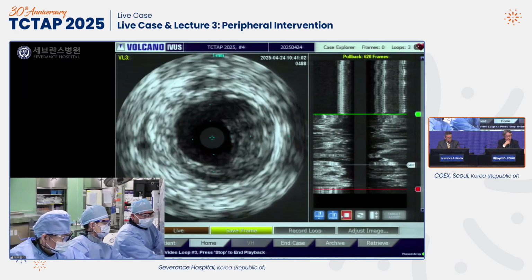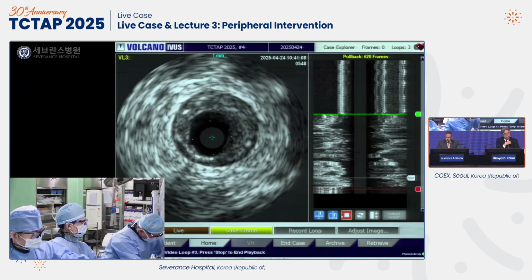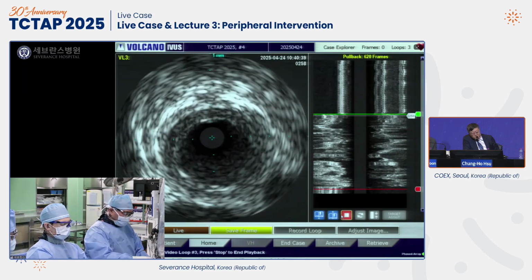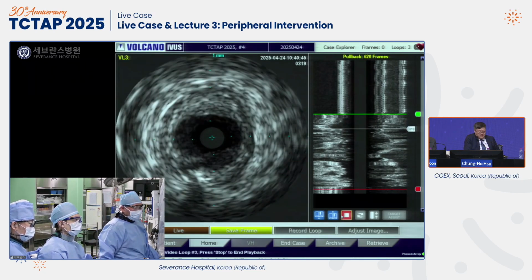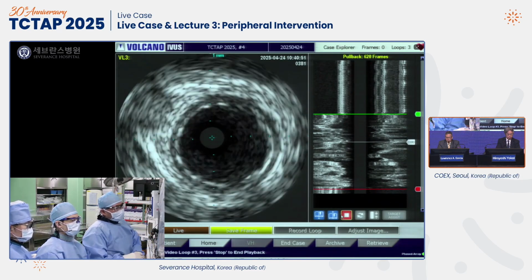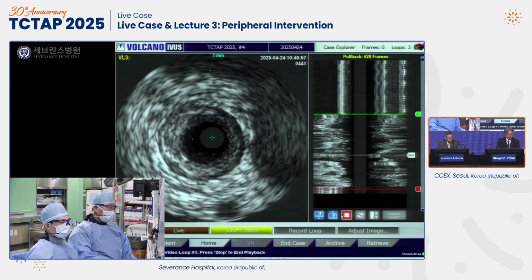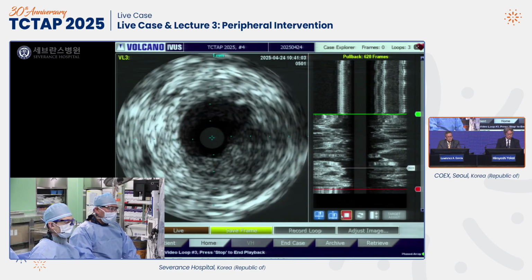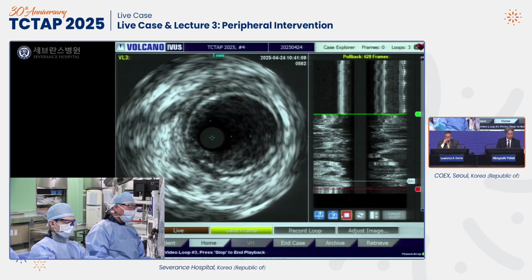So after seeing this, do you have any recommendation? Dr. Su, do you have any recommendation for the hematomas? So it's the size of the jet stream is 2.4 over 3.4, 2.4, the largest already. So I think since there is no compromise of flow and the lumen is still wide, we can just proceed. So would you recommend pre-dilation before application of DCBs, or do you think we can go directly to DCB application?